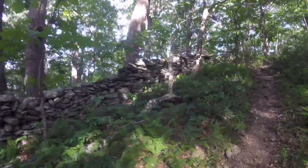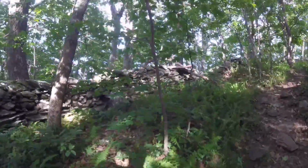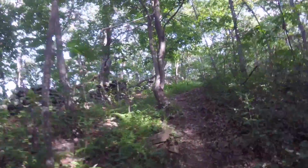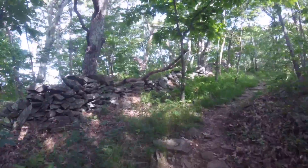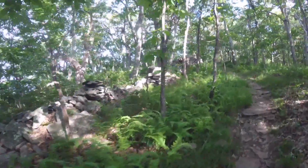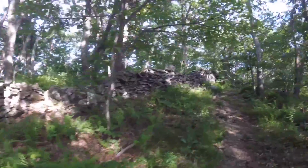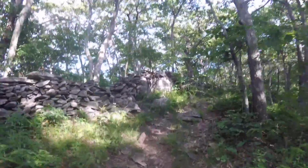I think a lot of times these were to keep livestock in. They would drive them in these high mountain areas to fatten them up on chestnuts before taking them to market. So they could be boundary lines, or they also could be fences built to keep livestock in some of these high areas. This one does go right along the ridge here, so it could easily be just a boundary line fence.